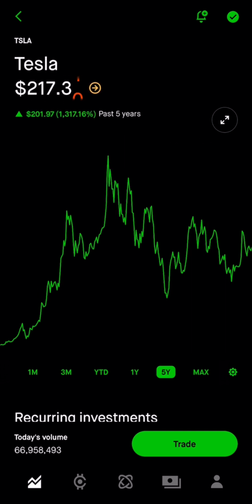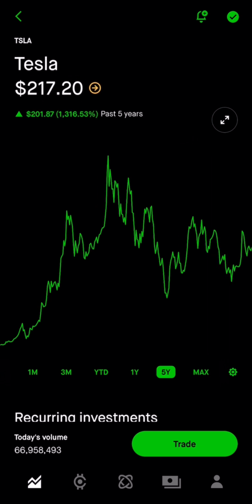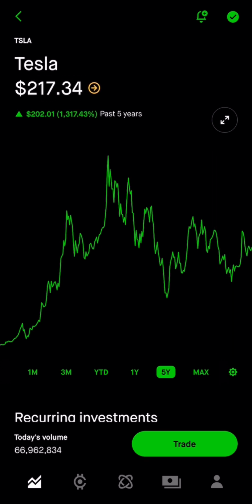However, let's go back to that short to medium term. I want to buy under $200 per share, and then I want to buy the heaviest under $150 per share. Remember, Tesla is very unpredictable and volatile, so there is a chance that we could see it under 175 per share again, and then there's a high chance we could see it under $200 per share.